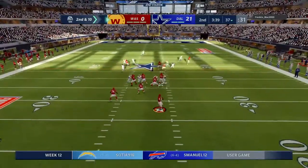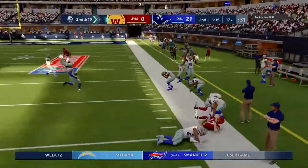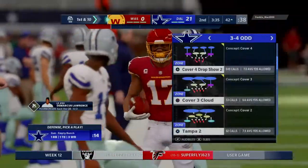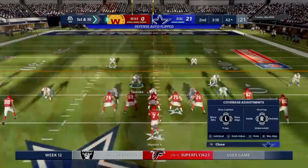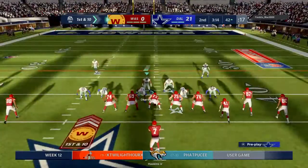They go play action with Haskins. And he'll find McLaurin this time as that's complete. And he'll be out of bounds just shy of the 40. That one a gain of 20 and a 1st down. Gain of 20. This offense finding its legs now. Here's another 1st and 10.